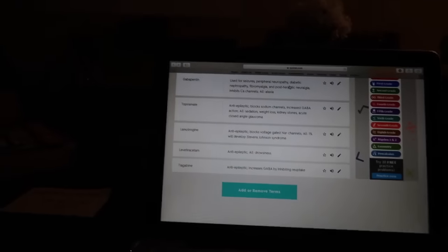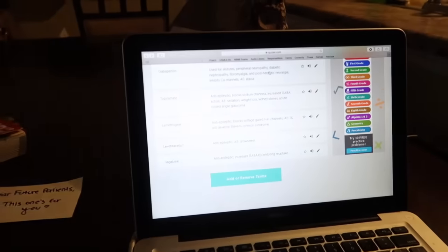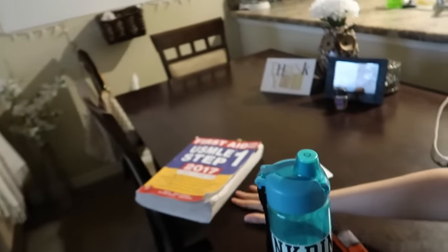So many cards. Okay guys, so I have reviewed my sections that I needed to review in First Aid, and I have gone through all of my Pharm. And let's see, it is 6:16, so that is it. I am done studying for the day, and I'm going to spend the rest of the day having a much needed relaxation. I'm closing my laptop. My First Aid book is done, and it is over.